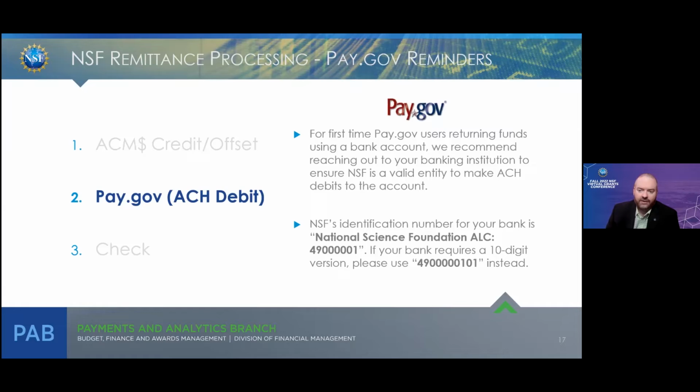Now, if you are using pay.gov for the first time, you must contact your financial institution to whitelist NSF's account to debit the remittance. This often means that your bank needs special permissions depending on the configuration of the account. The specific detail on this slide is also in our grant FAQ, but you would typically need to provide NSF's identification number to your bank in order for them to whitelist NSF to be able to perform that debit.